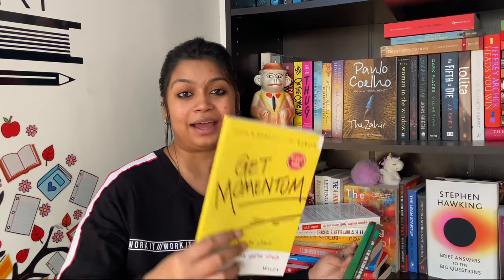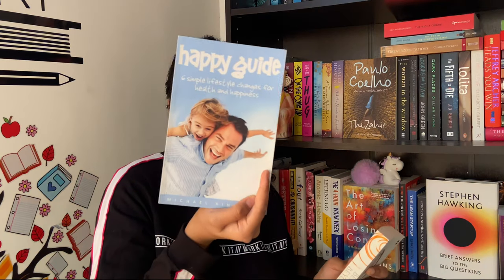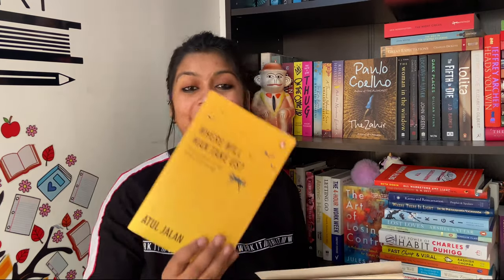Crush It by Gary Vaynerchuk. And we have Get Momentum. I got this book just out of nowhere. I don't know the author, it's just like experimenting, but I love the book so much. Then we have Believe and Beyond by Mukunda Rao, and we have Happy Guide by Michael Kinnaird. Both these books were sent to me, this was sent to me by the publisher, this was sent to me by the author.